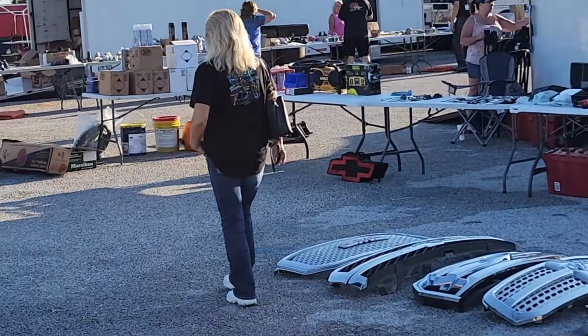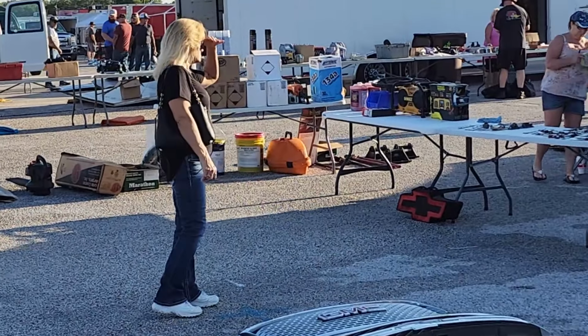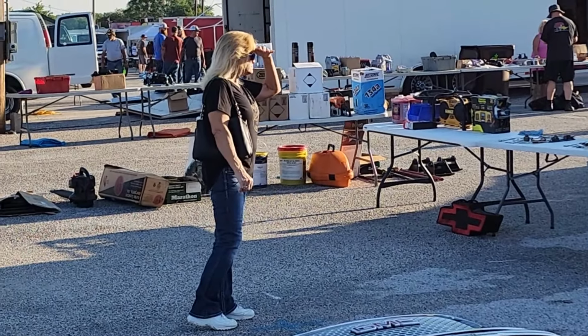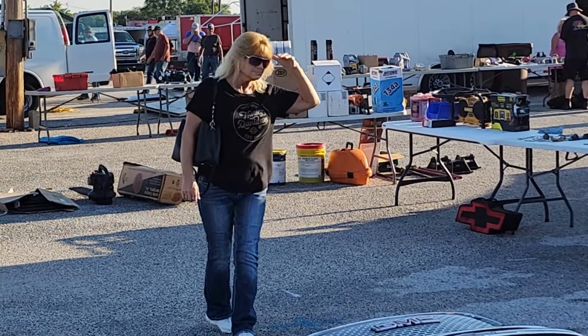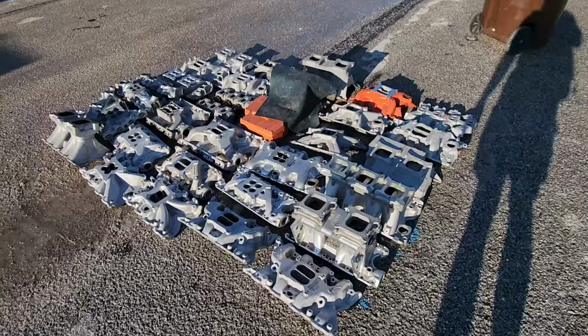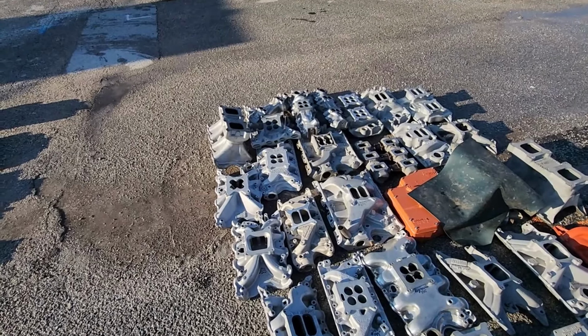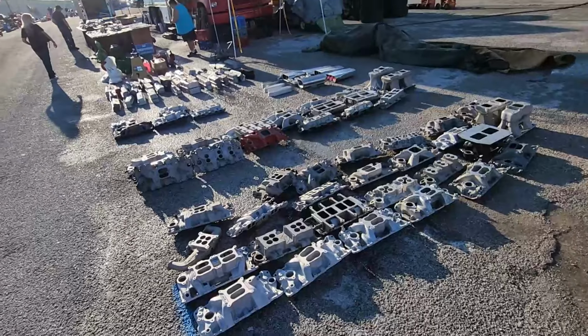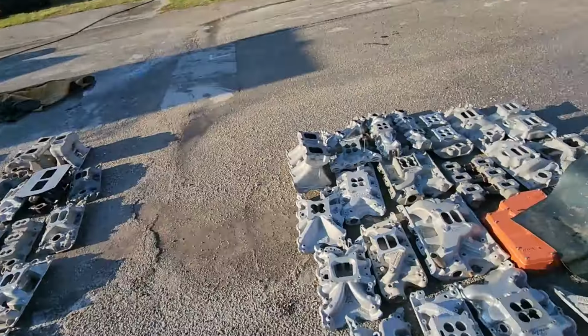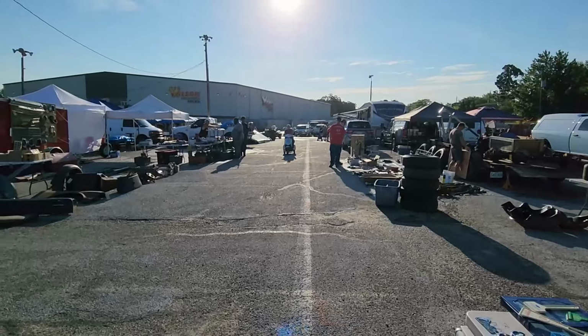What do we have here? I don't even know where to start looking. The more damned intake manifolds you can take a stick at, as the saying goes. No, I don't think it is.